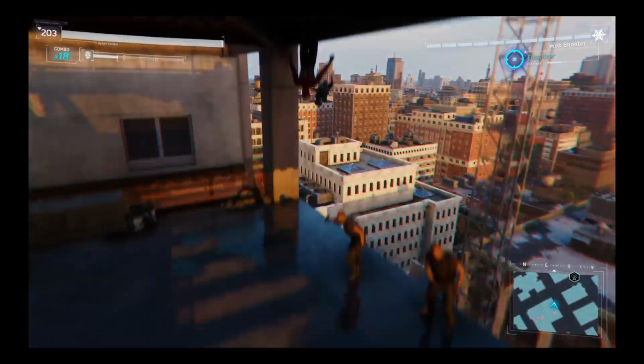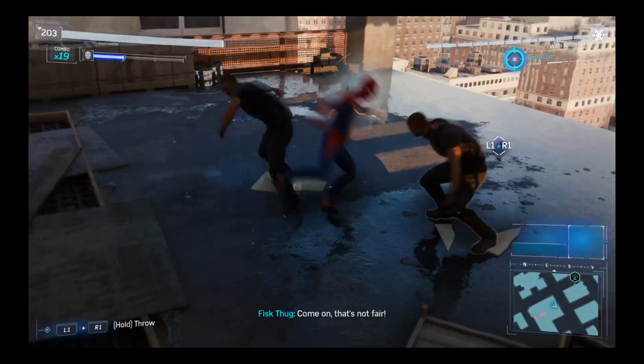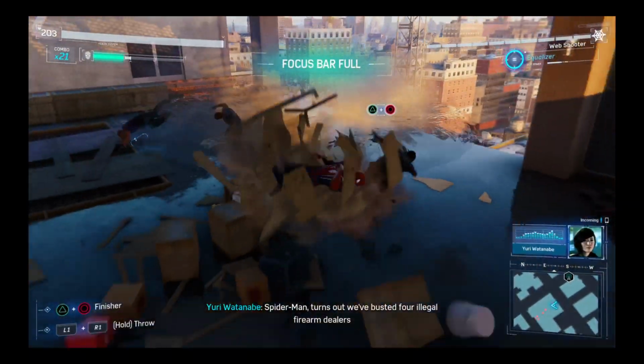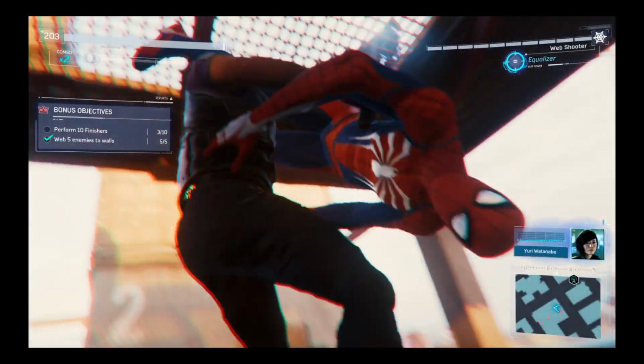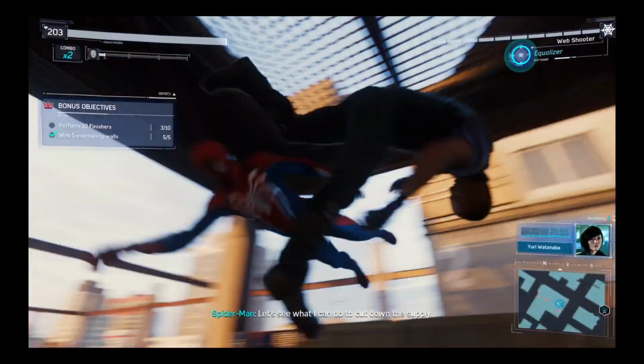Spider-Man, turns out we busted illegal firearms dealers within a 3-block radius of that site. Gun running. Let's see what I can do to cut down the supply.